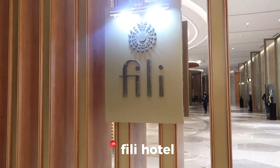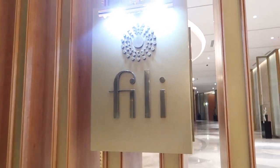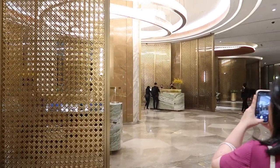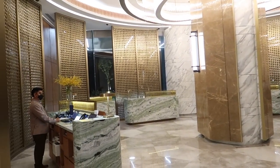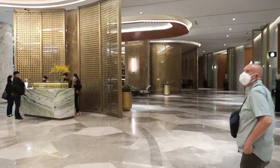We have arrived at Philly, which is one of the hotels here at New Star. And it's the one that is currently open. Nice lobby. So this is their lobby or reception area. And there is their lobby.